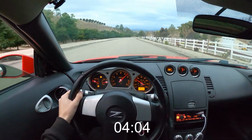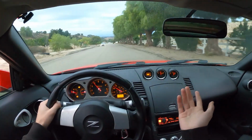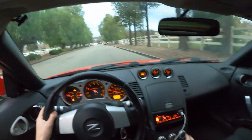And 60. So I mean, way faster than the Miata. I'm gonna say like 4.5 seconds, maybe 5 seconds. I think it's faster than 5 seconds, honestly. But the Miata's lighter. They're two completely different cars, honestly.